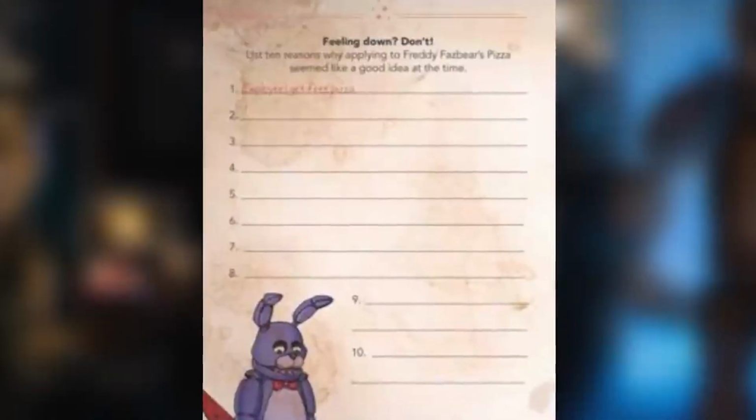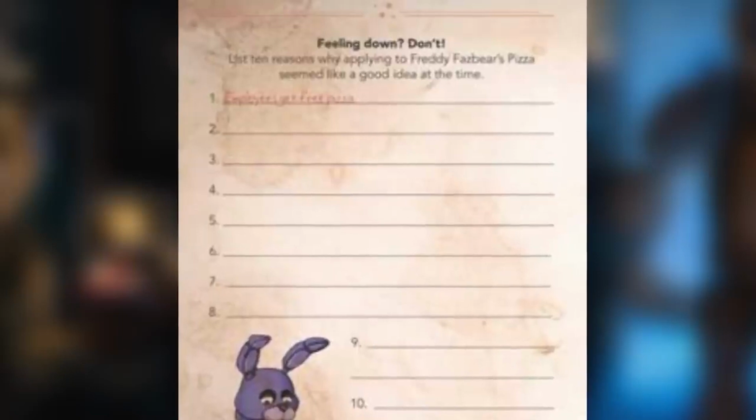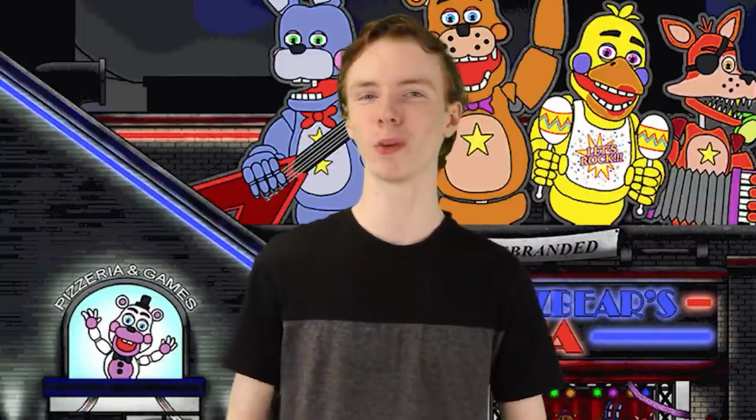On page 6 of the logbook, it asks you to list 10 reasons why applying to Freddy Fazbear's Pizza seemed like a good idea at the time. Which, first of all, Scott, are you trying to get people to come for my job? Second, the number one answer, and the only one Mike gives, is employees get free pizza, which is understandable and could be considered a one-off.